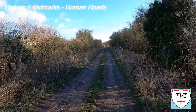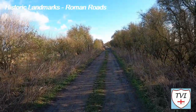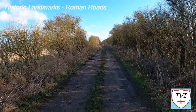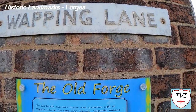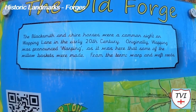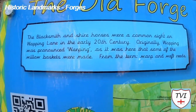This then is Littleborough Lane, which would have at one time been connected to Segelocum. The ford is long gone, but there was also a ferry that ran here until around the late 1920s. And unrelated to the Romans, Wapping Lane is interesting too. Originally Warping Lane, wicker baskets were made here, taking its name from warp and weft reeds. It's the site of the old forge.